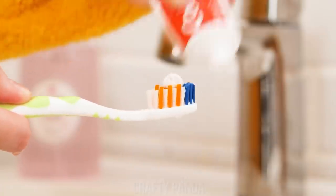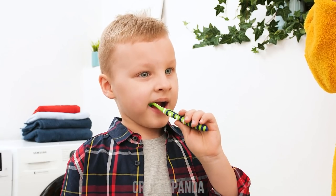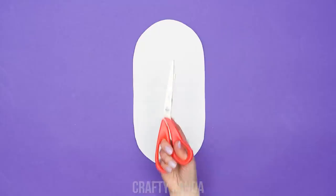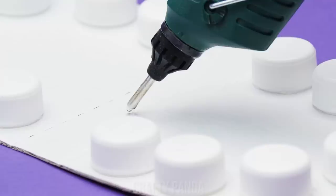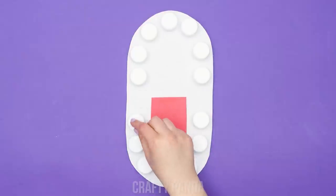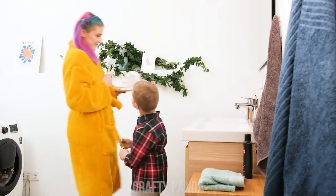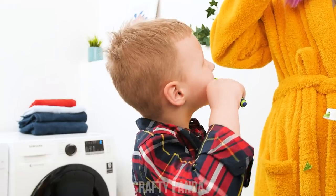It's brushing time! Emily's getting ready for a busy day. But her little nephew doesn't know how to brush his teeth. Just a moment. Take an old pizza box, cut it in an oval shape. Glue some white bottle caps, like this. Add a tongue. And some ugly, dirty things. Look! That's how you do it! Let me! Great! Now he knows!